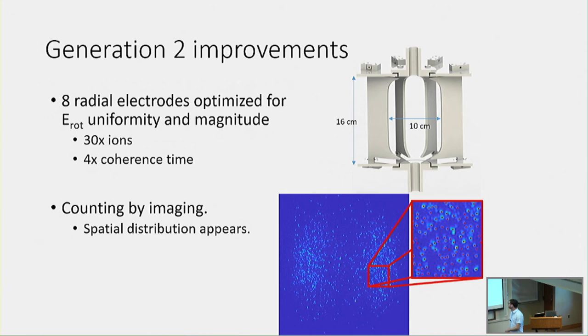And the other thing that we had to do, now that our count rate was about a factor of 20 or 30 or I think even 50 higher, is we had to switch to counting our ions by imaging, where instead of counting them in time of flight, we would see spots for the individual ions and we would be able to count the number of spots. And the reason I'm showing this is because this is going to allude to something that I'm going to get to later in the talk, that you see that the ions are actually breaking up into an interesting spatial pattern that looks like two blobs.